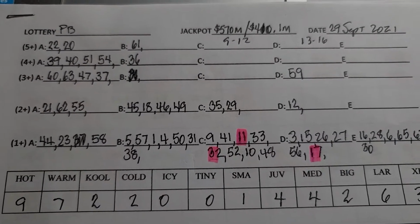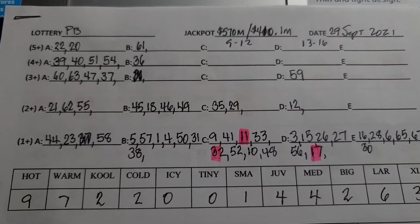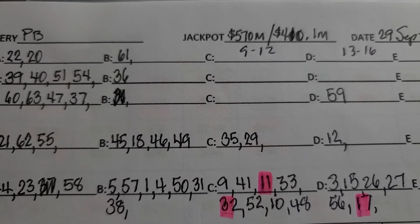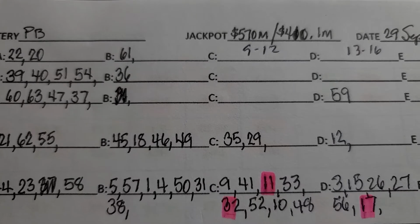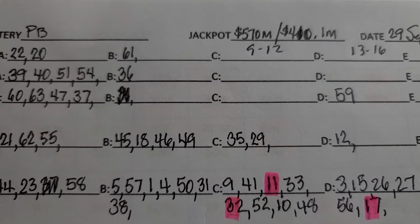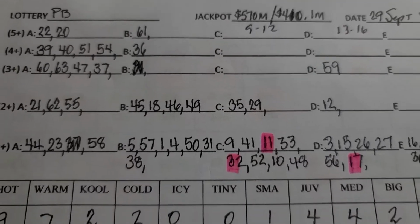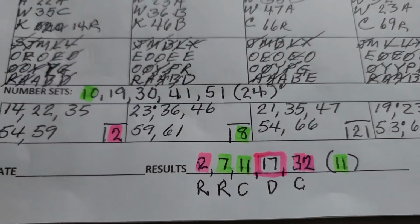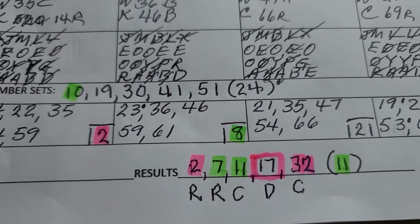Which was just drawn today, the 29th of September, 2021. At the beginning of the day, the lottery jackpot sat at 570 million for the 30-year annuity and 410.1 million for the cash value. Interesting draw today, very low numbers. In fact, these numbers reflect more like the Fantasy 5.